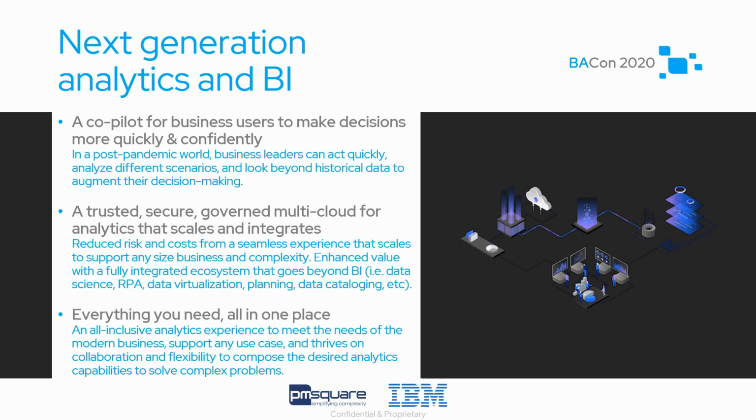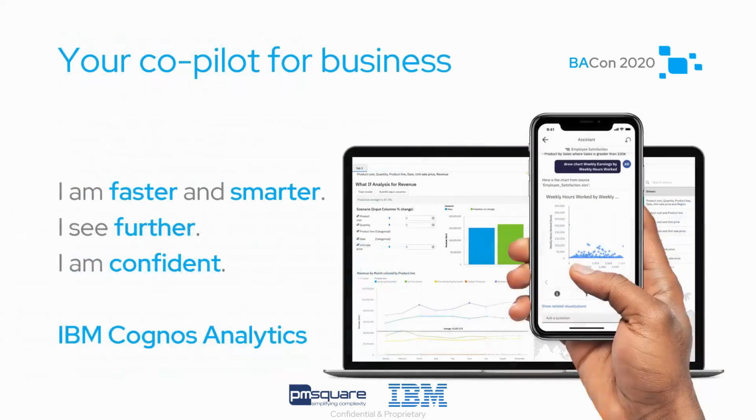And you need everything to be really in one place, an all-inclusive analytics experience that really meets the needs of a diverse set of users in a modern business culture that has to be able to support any use case and thrives on the collaboration and flexibility to compose the desired analytics capabilities to solve complex problems. Now, this has been a driving force of innovation at Cognos Analytics, and our vision is to become the co-pilot for a smarter business.